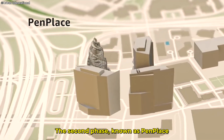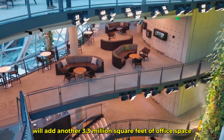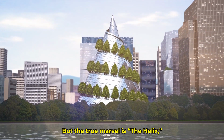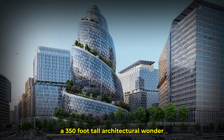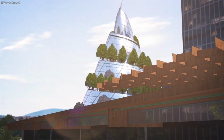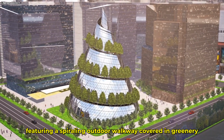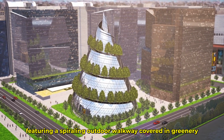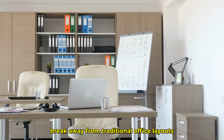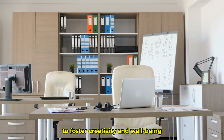The second phase, known as Penn Place, will add another 3.3 million square feet of office space. But the true marvel is the Helix, a 350-foot-tall architectural wonder designed by NBBJ. It intertwines nature with futuristic design, featuring a spiraling outdoor walkway covered in greenery. Inside, botanical garden-inspired workspaces break away from traditional office layouts to foster creativity and well-being.